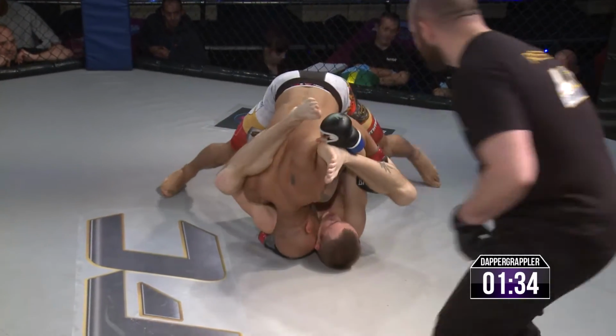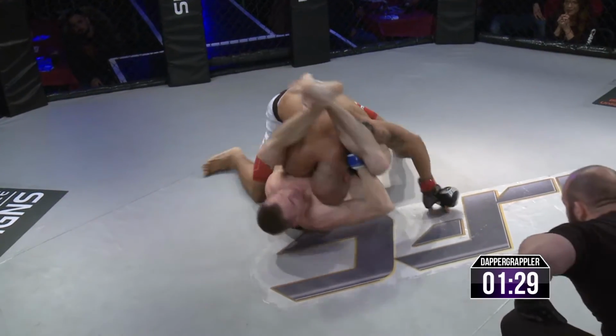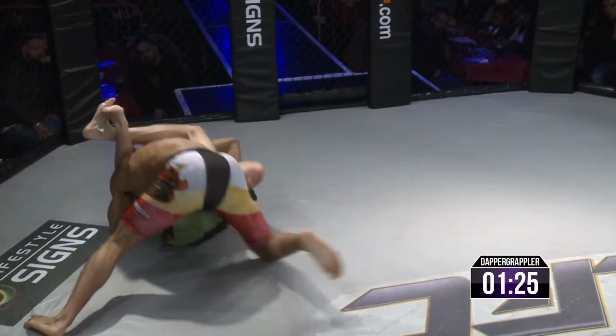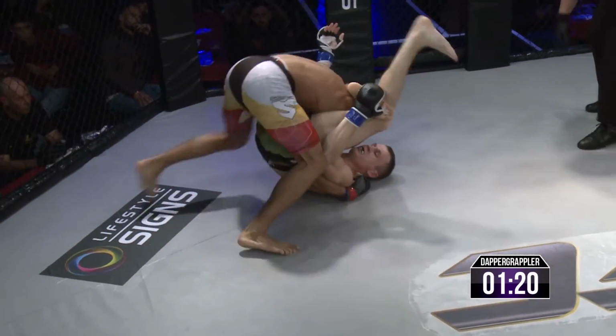Working that overhook there. He sees overhook the right arm of Anderson, looking for the triangle, Chris. Possible triangle set up here. Anderson in trouble. Got that diamond guard locked on. Anderson trying to posture up here. What he's got to do now is reach over and secure the triangle.